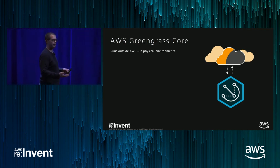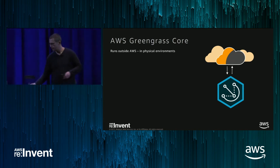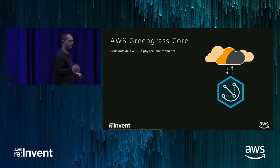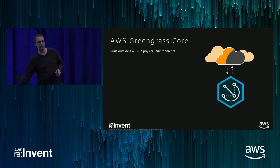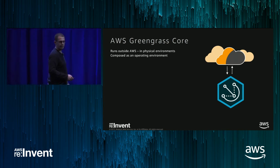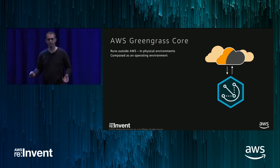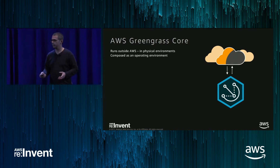you've been relying on something called a shared security model, and this is a new thing for you. In the shared security model, when dealing at the edge, the hardware is your baby, right? So this is an additional item that you're going to need to cater for when working with AWS Greengrass. So it is composed as an operating environment, which means that there's a programming runtime. When you install AWS Greengrass, it comes bundled in with the MQTT broker, AWS Lambda, and device shadow functionality, all in one.